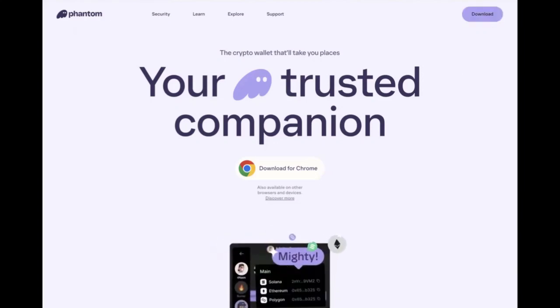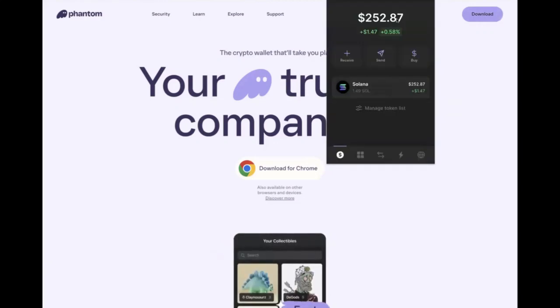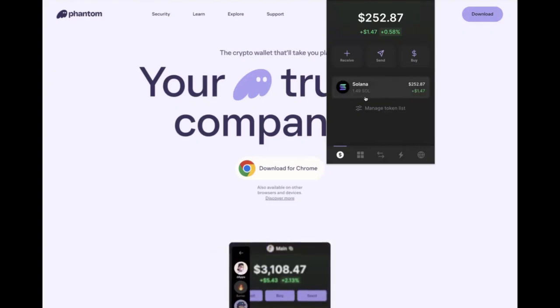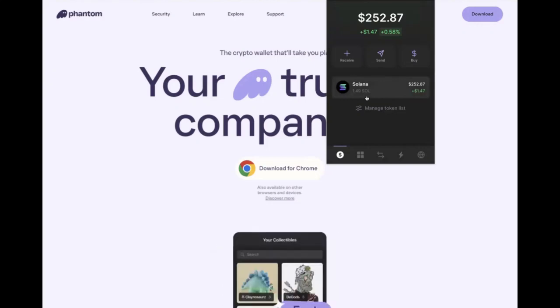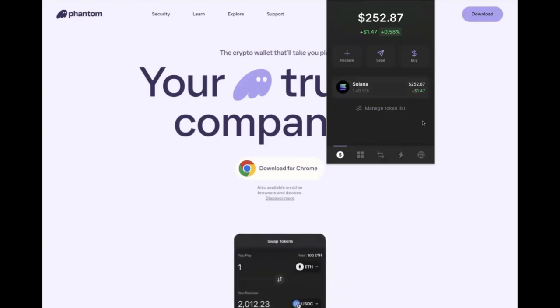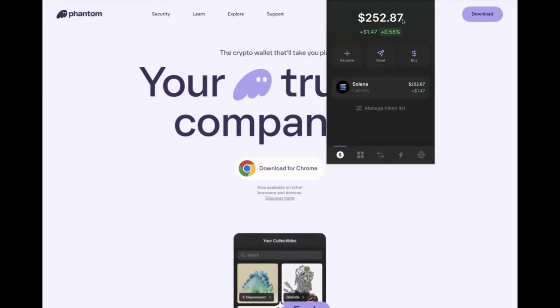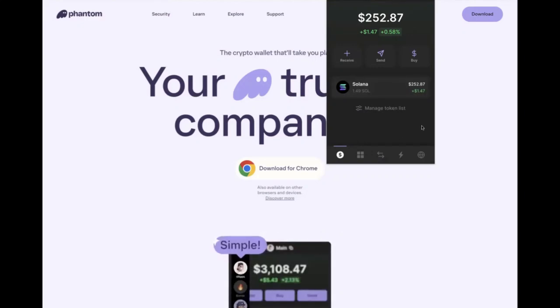I already have a demo. I've done this, I skipped this already. So I bought 1.5 Solana. I put it in. It charged me 0.1 Solana as a fee. Solana is quite cheap. So I have 1.4 Solana here, which is USD $250, right? Australian $400 for this demo.